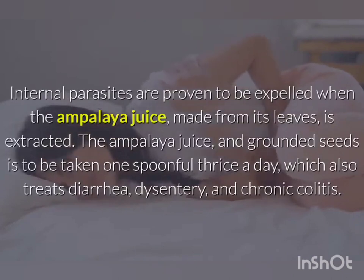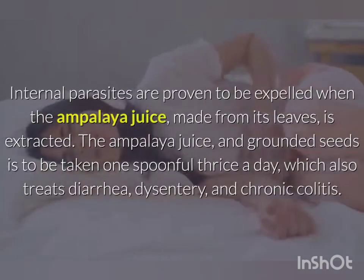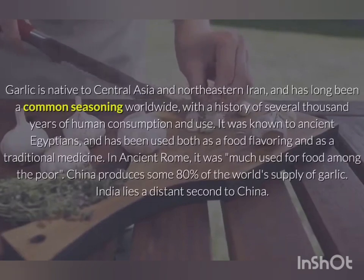The impalaya juice and ground seeds are to be taken one spoonful thrice a day, which also treats diarrhea, dysentery, and chronic colitis. Garlic. Garlic is native to Central Asia and northeastern Iran, and has long been a common seasoning worldwide, with a history of several thousand years of human consumption and use.